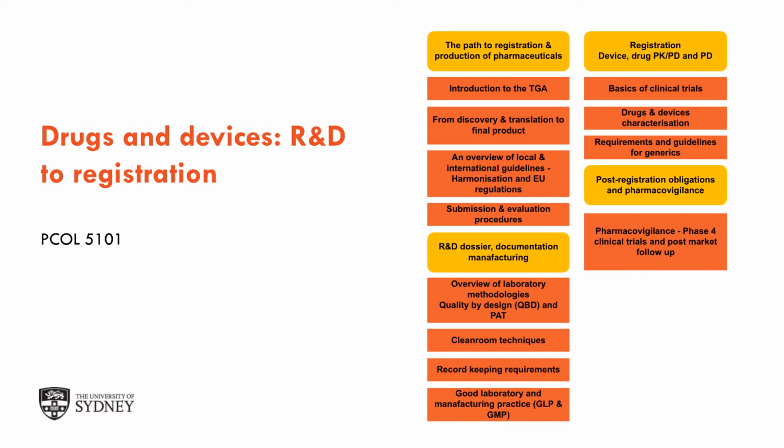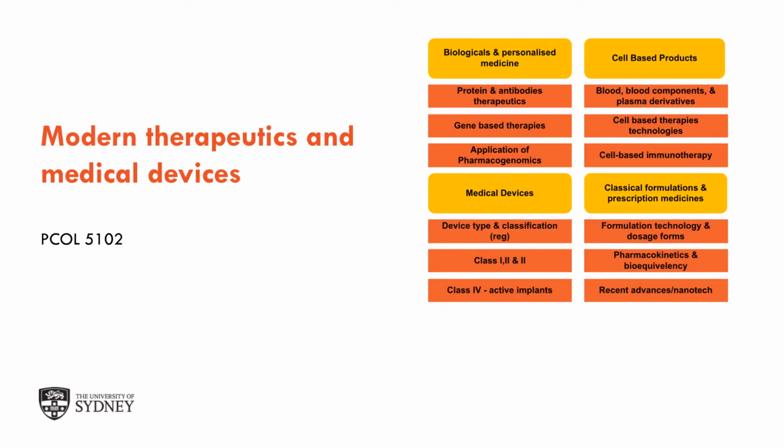And as you can see, each of those units is then subsequently broken down into specialist areas. At the conclusion of this degree, you will have an extensive knowledge of how the regulatory process works within Australia and globally. Another example of a core unit of study, Modern Therapeutics and Medical Devices. This focuses on the regulatory processes and the formulation and device processes that are required to produce a reliable product for the market.